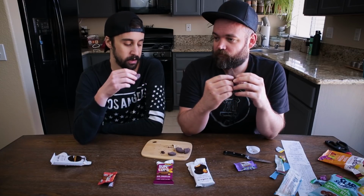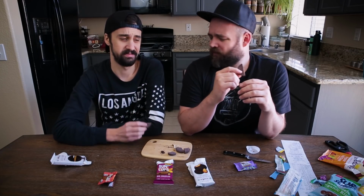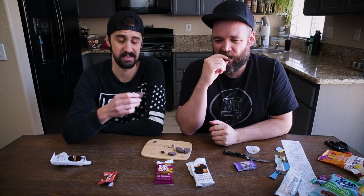Okay, so regular peanut butter cup. I didn't like that at all. I'm giving that like a 4. Yeah, I couldn't finish that. I'd give it like a 5-ish. Yeah. No thanks.